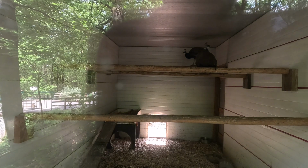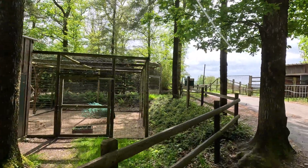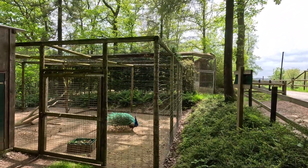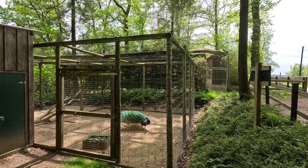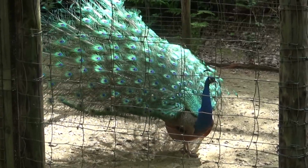Next up we have Parc de Bouillon, and here we have a view into the indoor holding of the peafowl. You can see they've got some perches, they've got a little shelter box. That could definitely be some nice inspiration in case you want to make an indoor area for your peafowl in Planet Zoo.